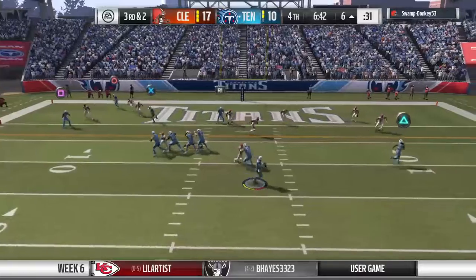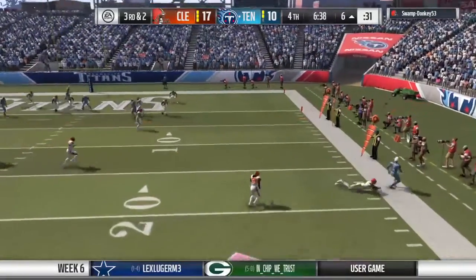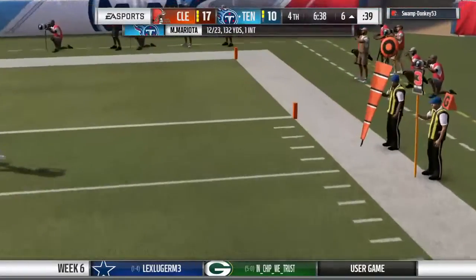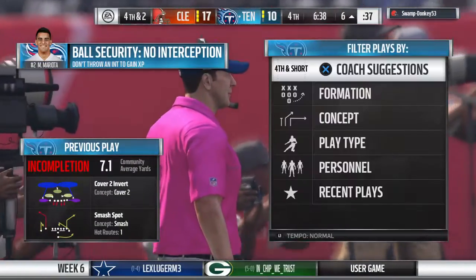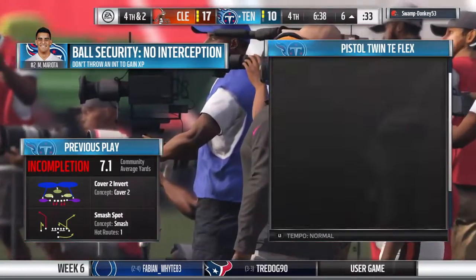Mariota on third and 2. Flushed out right. And he'll just throw this one over in the way of the security crew. Incomplete here. Now, they've got to be a little frustrated here to not complete that on third down after having such a long drive going.